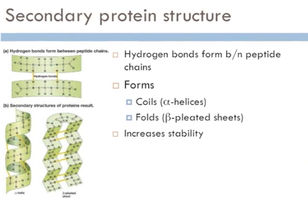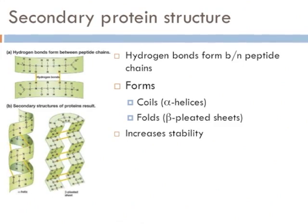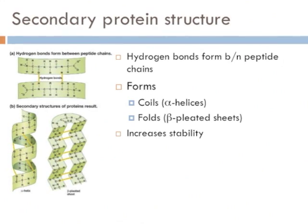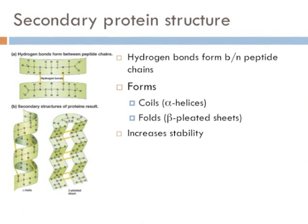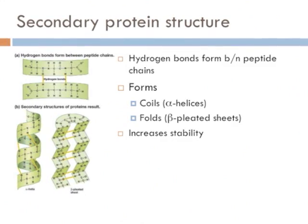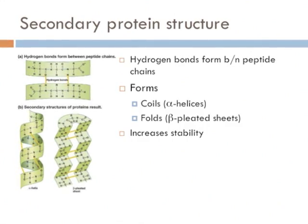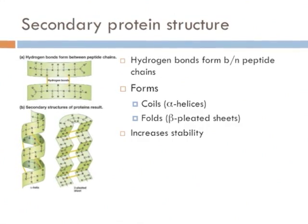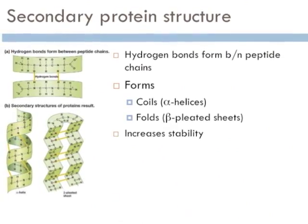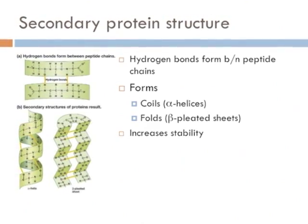All right, let's look a little more into secondary protein structure. Now, what causes it is these hydrogen bonds that form between peptide chains. And these bonds form regular bends in the structure of the amino acid sequence, forming coils, which we know as alpha helices, and folds, which are called beta sheets. This increases the overall stability of the molecule, and so it doesn't really move around a whole lot. And that's all caused by these hydrogen bonds.